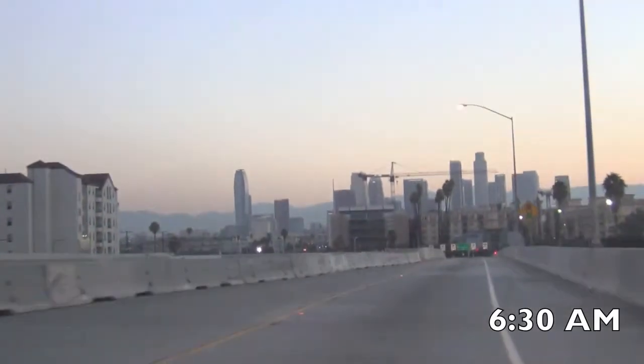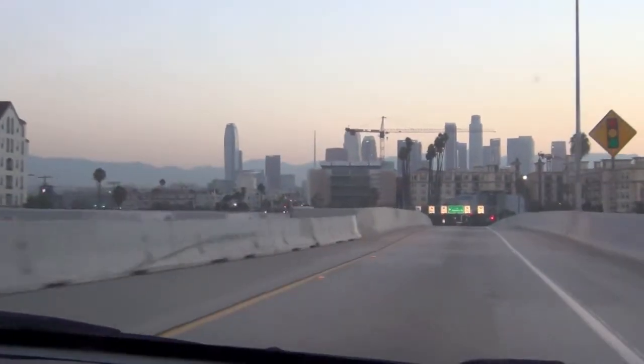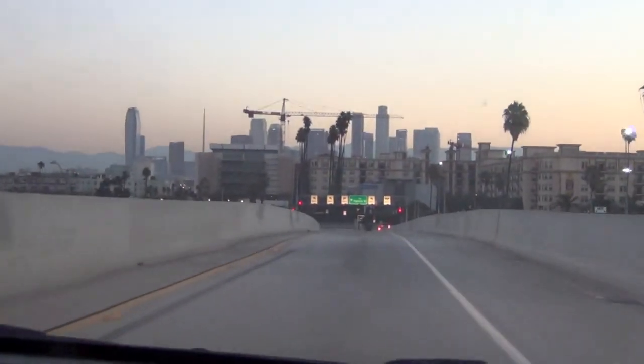And look ahead of us. If you look ahead, there's Los Angeles. Awesome. Look at that view of LA, man. It is. With the mountains behind it, it is totally cool.